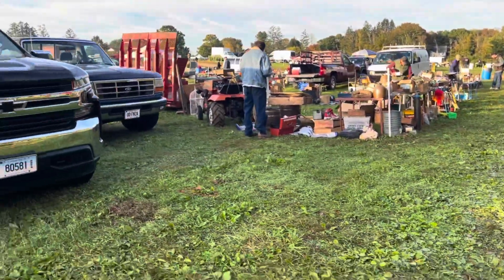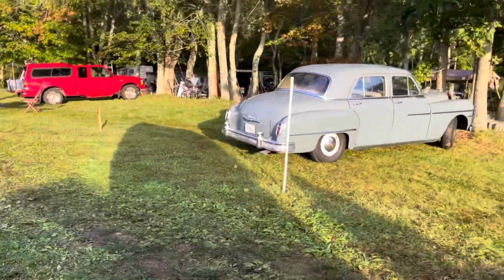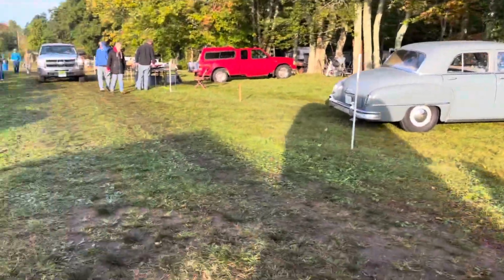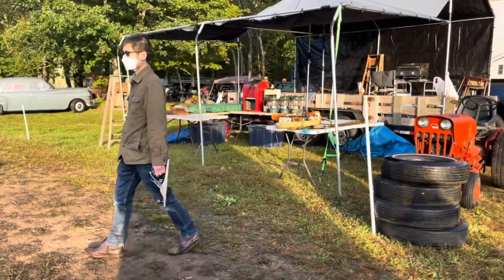There's an old Allis-Chalmers, I believe. There's an old Ford 9N. That's got a 90. There's an old Chevy. It's a car. That's nice. Some fire pumps, a lot of random stuff.